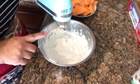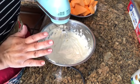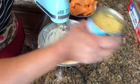So I've already blended that up. Remember, room temperature or softened cream cheese will work the best. And here's the secret ingredient. Just a splash of pineapple juice.